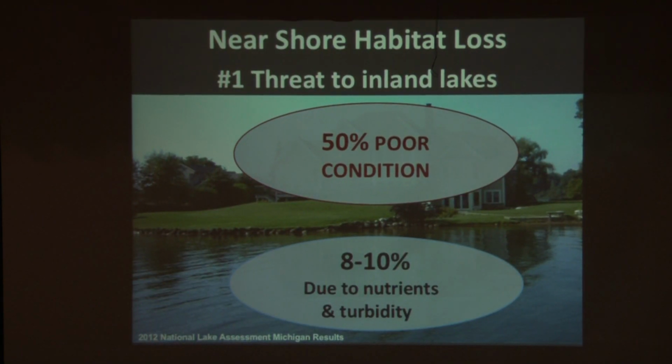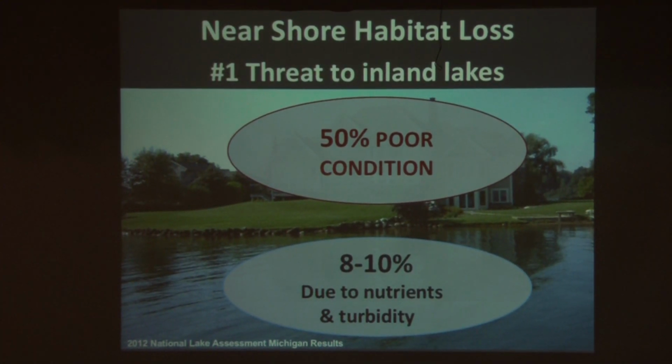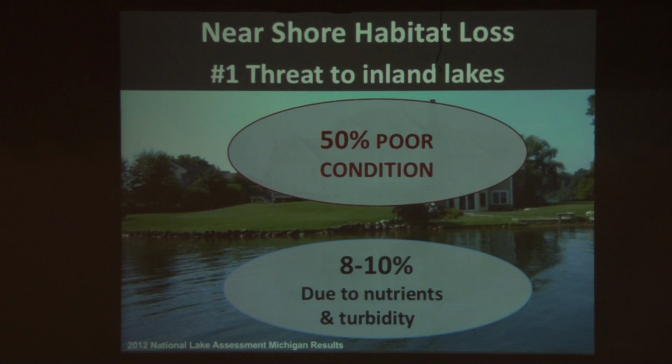What we found is that in 2007, the first ever national lake assessment was conducted in combination with the Environmental Protection Agency and the states, and then another one in 2012. What we found across the country and in Michigan is that for our inland lake shorelines, the number one threat is loss of that nearshore habitat. So 50% of our inland lakes have poor nearshore habitat conditions. That's a combination of loss of in-lake habitat and vegetation, the human impacts like seawalls, and what's going on on the land as well.